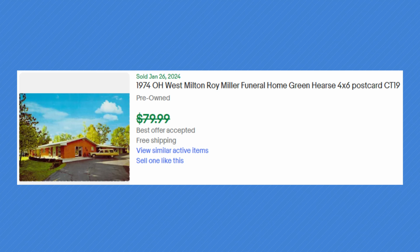6x4 postcard. Took best offer, probably $60, $50 for it. Maybe paid 25 cents for it, $1. So if you look in there, it's hard to say what these will go for because of all the emotions and nostalgia and stuff like that, and what you put on there for people to find. But that just gives you a snapshot of what the higher ones are going for.